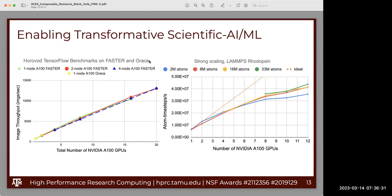If you remember, on the composable architecture at the hardware level, it's going through the PCIe switches, it has to go through the chips and take different paths to the different accelerators. So we've done up to 16 GPUs on a single node using A100s and compared that with multiple nodes on the Grace system to ensure that we are getting good scale up, even on the PCIe fabric.